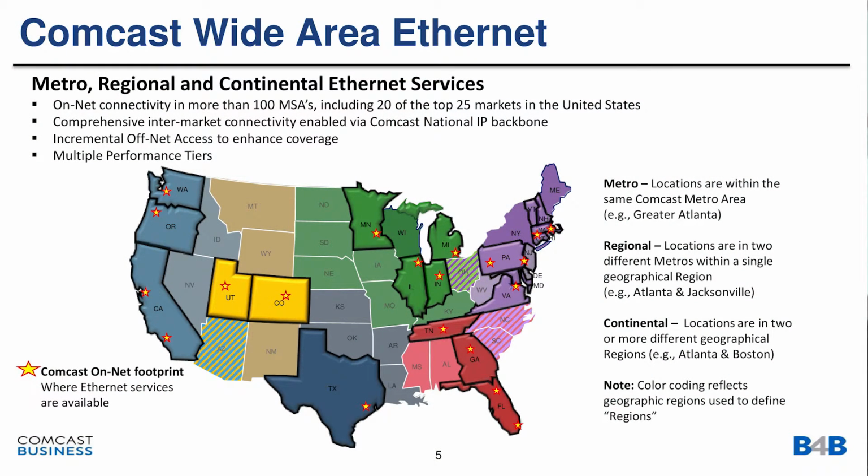Just so that you have an idea of how Comcast has grown, we offer something called wide area Ethernet. We can literally take a circuit from Key West to Boston. So if you have customers that need that type of service, come to us, because we can offer that now. I think a lot of solution providers are missing out on opportunities just by not knowing that we can do multi-site and connect these people across the country as long as it's within the Comcast footprint.